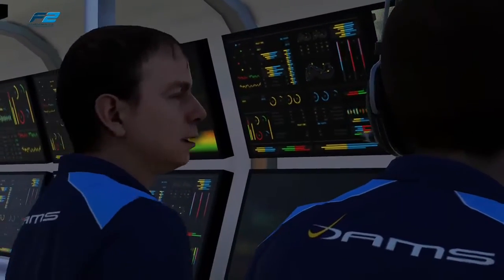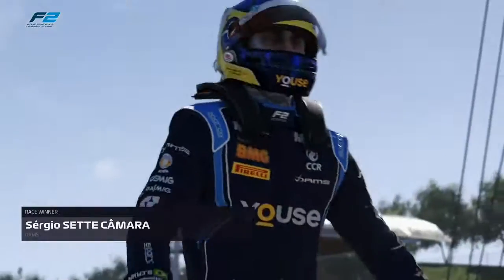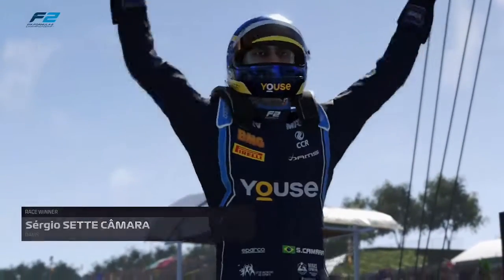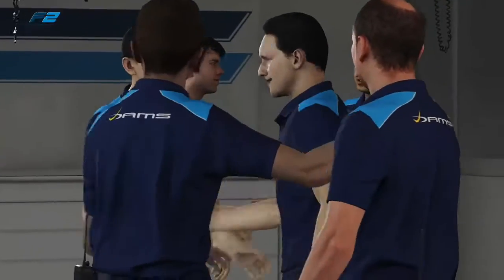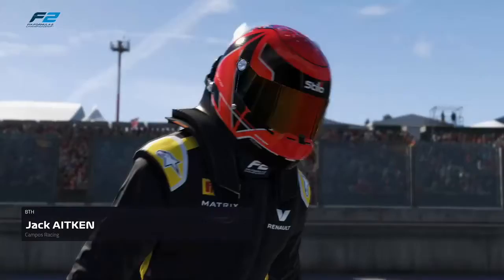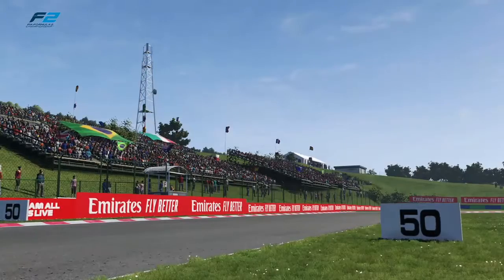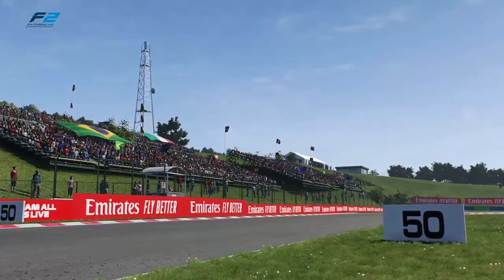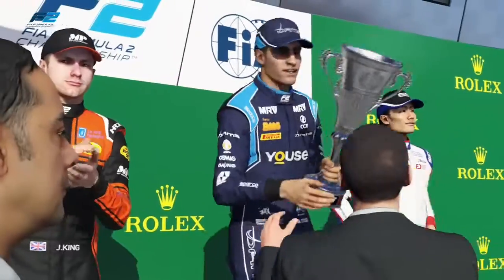Here they are then, coming into Parc Fermé. What an excellent win for the Dams team. And I have to wonder, Davide Valsecchi, just what set them apart from the competition here. I think they kept a cool head. That's why they won today. Smooth, steady, everything bad that happened to them, they handled it calmly and professionally. That's what let them focus on getting the best out of everything else. The car, the strategy, they managed to keep out of trouble the whole way round. And I can see our drivers making their way out now. It's been a sublime team performance, and it's the culmination of a lot of hard work. Dams are your winners today.